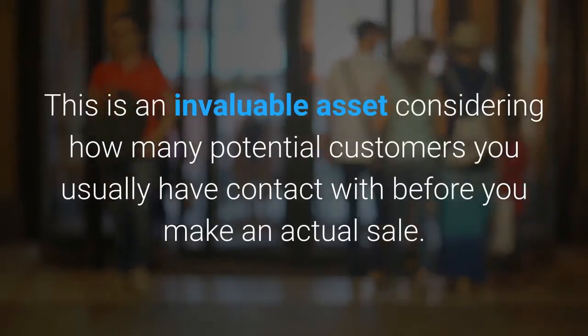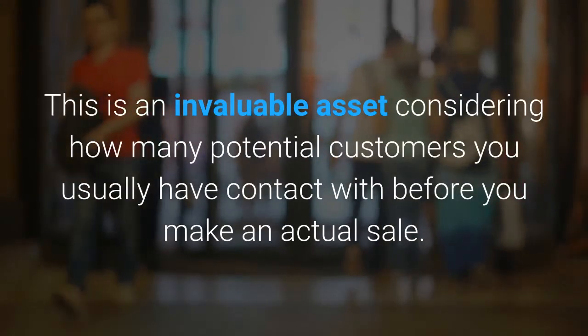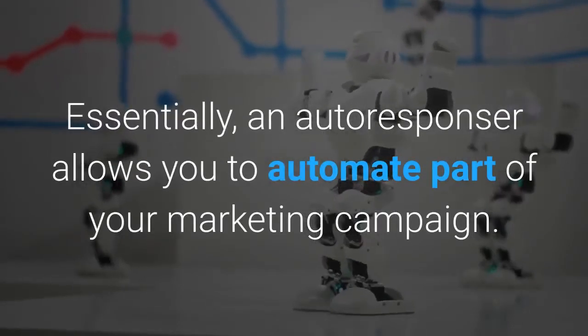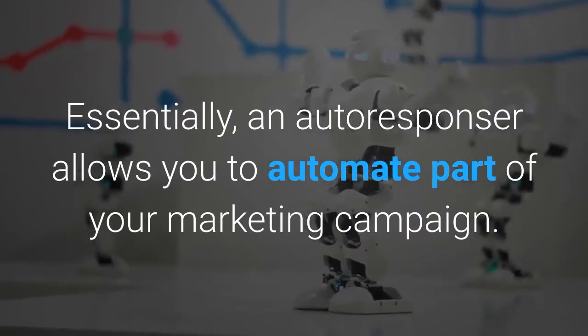This is an invaluable asset considering how many potential customers you usually have contact with before you make an actual sale. Essentially, an autoresponder allows you to automate part of your marketing campaign.